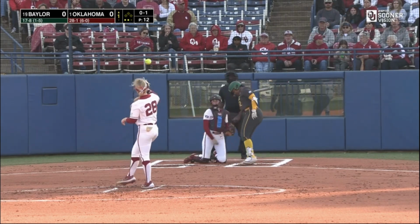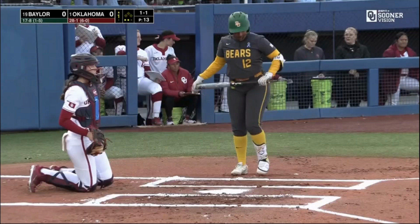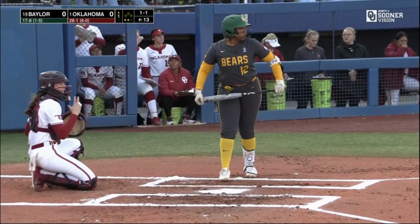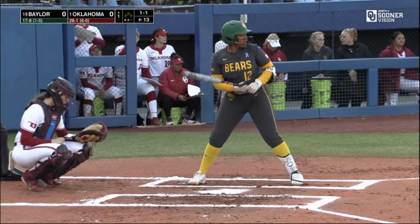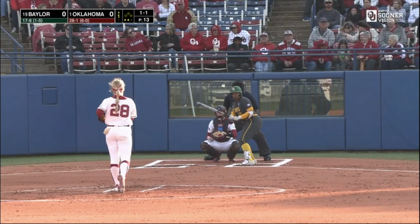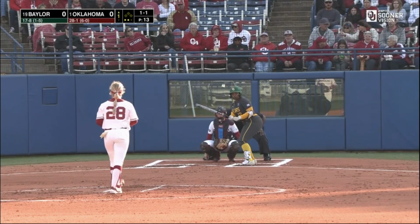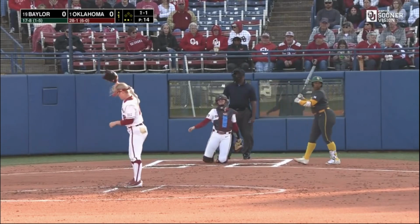The 0-1 is up and away. So we appreciate Jacob Potter and the Sooner Vision and ESPN Plus crew for making that a reality. Unless it got changed. Unless it's just silence on the ESPN Plus broadcast. Here's the 1-1 to the right-handed hitting Govan. Up and in.